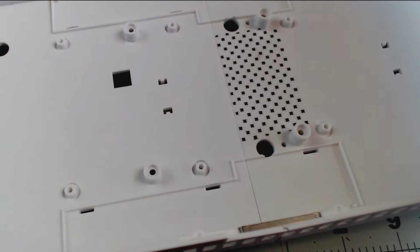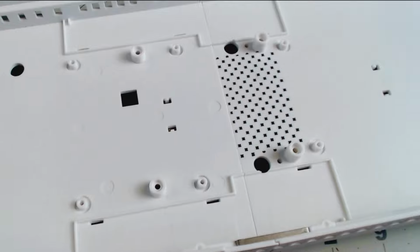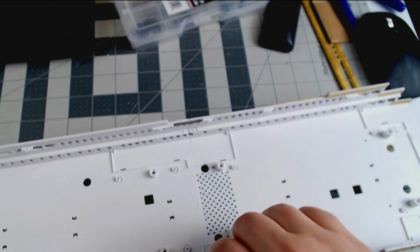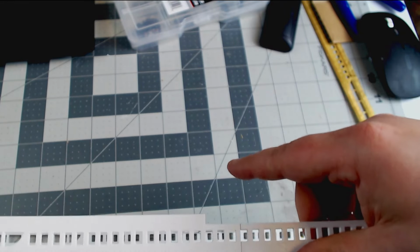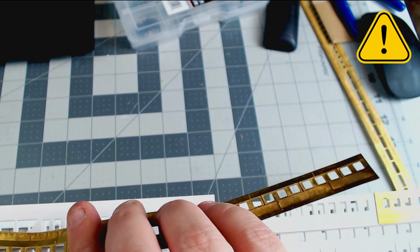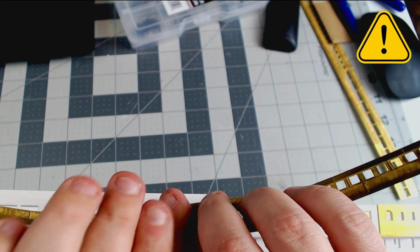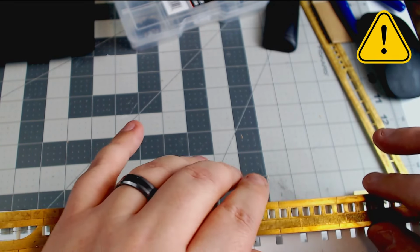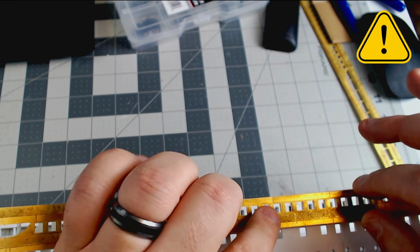Now we're going to do this next part, and I'm going to have to zoom way out for it. So now we've got our part, which, as you can see, when you start taking the supports off, curls up in the back. So what I recommend doing is do it in small sections. We're going to start off in the front with lining up the windows.